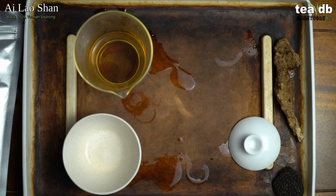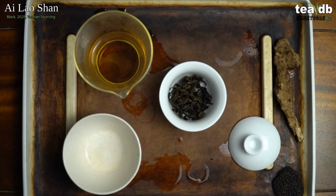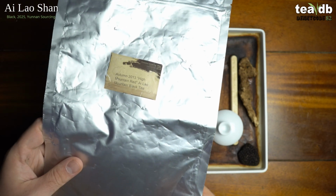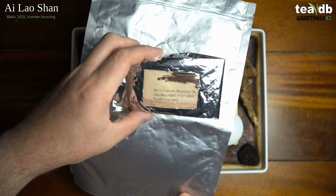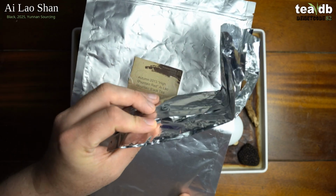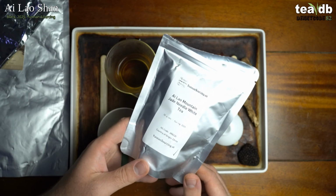I can't smell it yet, but I know there's going to be that Yunnan earthy, spicy character with this tea specifically. And yeah, this is one of my favorite teas. Because of that, I got 100 grams here, and I have some from 2013. I have a chunk of a raw cake made by Yunnan Sourcing of this material. And I also have the 2025 white.